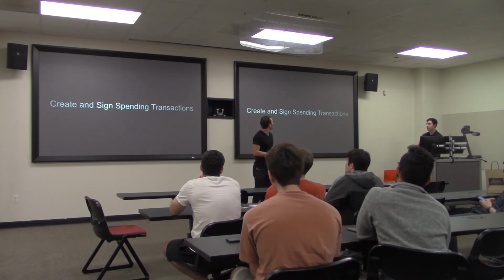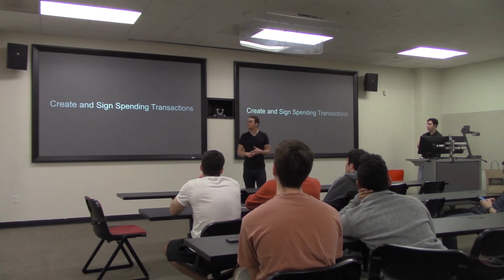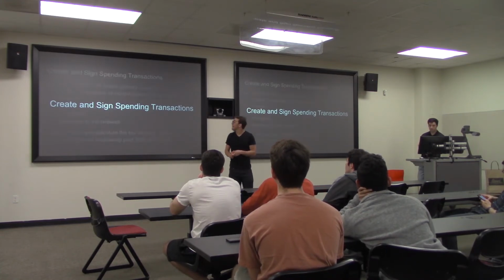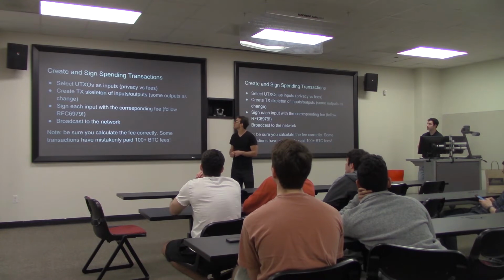Okay, so this is the other big core element. You've got the private key management. Now you have to create and sign spending transactions. And so this is where we get to UTXO selection. And this is a tricky one because you have a balance of privacy versus fees.